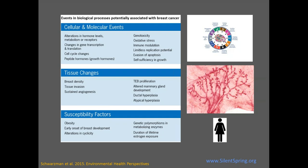And then factors that affect the susceptibility of the host, the woman or man who is affected by the breast cancer, what are factors that make her or him more susceptible, whether it's early onset of breast development or genetic factors or other factors that can make you more susceptible. So there are many sort of levels at which chemicals can affect your susceptibility to cancer.